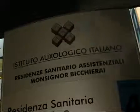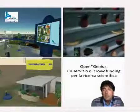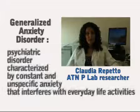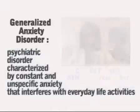The Applied Technology for Neuro-Psychology Lab develops innovative tools, applications, and services for psychology and neuroscience, exploring the opportunities offered by information and telecommunication technologies for clinical applications. The Intrepid multisensory system has been developed for patients affected by generalized anxiety disorder.